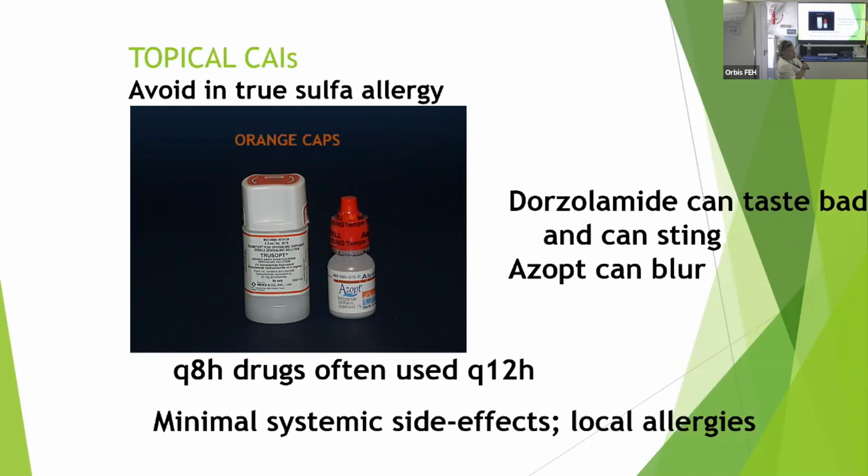Azopt, because it's a suspension, when they first put it in, they're a little blurry. So they get a more comfortable drop, but they get some blur. And then dorzolamide in about 30% of people stings. If you go back to medical school, we learned about all those nerve tracts and proprioception, and the same nerves carry temperature and pain. So if you put your dorzolamide in the refrigerator and apply it, the body tends to feel the coolness more than the sting, because the two sensations use the same nerve bundles. So you can tell them, if you can remember to do your drop, it'll feel better if you keep it in the fridge. I tell patients that. You think it stings too much, put it in the fridge.